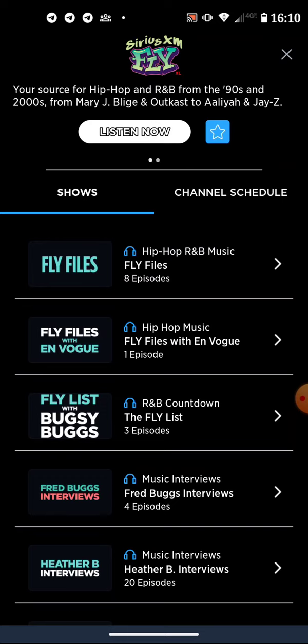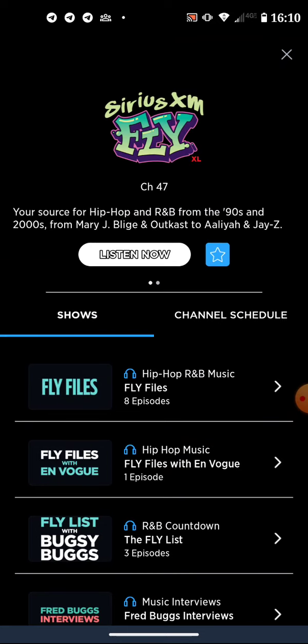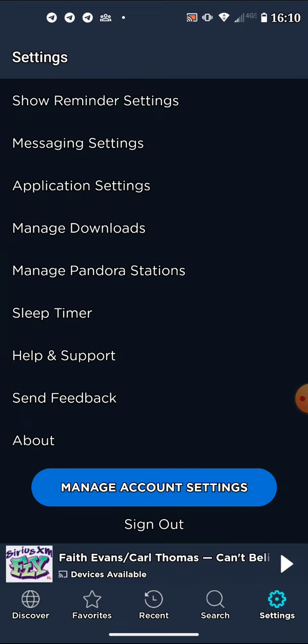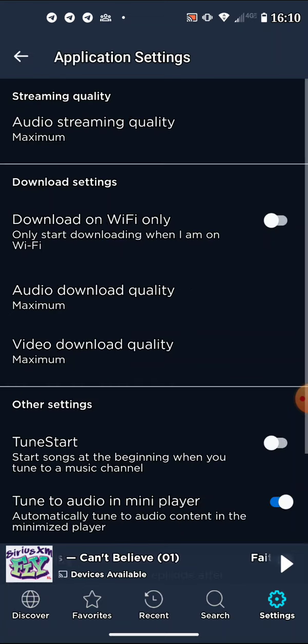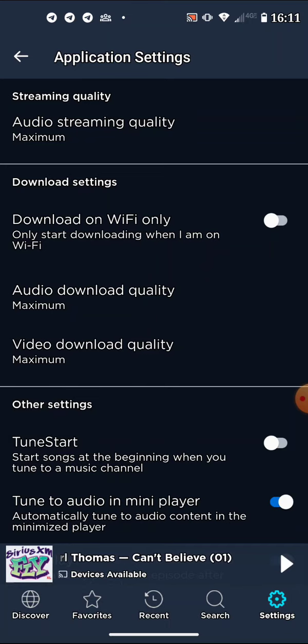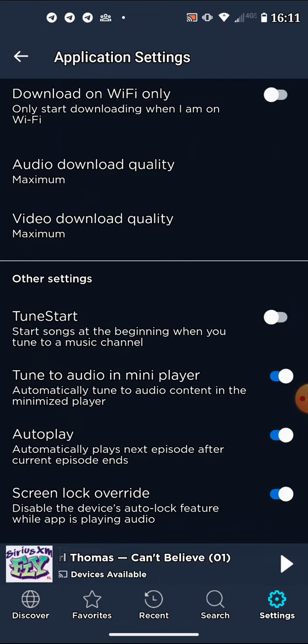This really has different modes on it. If you want to maximize your music, here's your settings. You have help, support, manage Pandora stations. You got settings, all the application settings. If you want to download on Wi-Fi only, you can push that, which I don't do. You want maximum audio quality and video quality, your options are right there: normal, high, maximum. I put everything on maximum for the video quality.